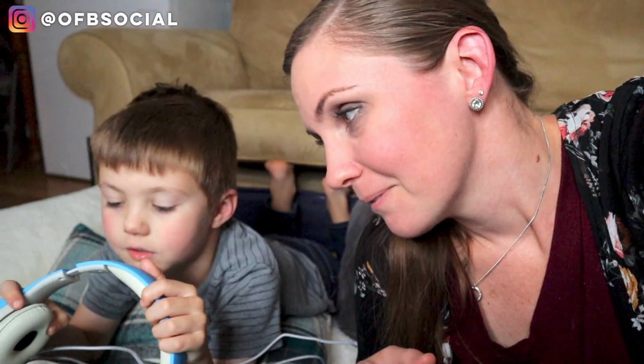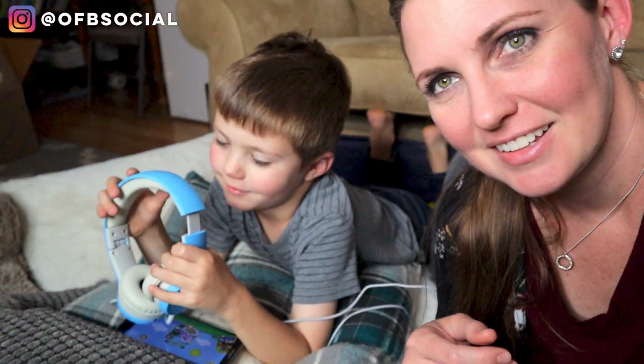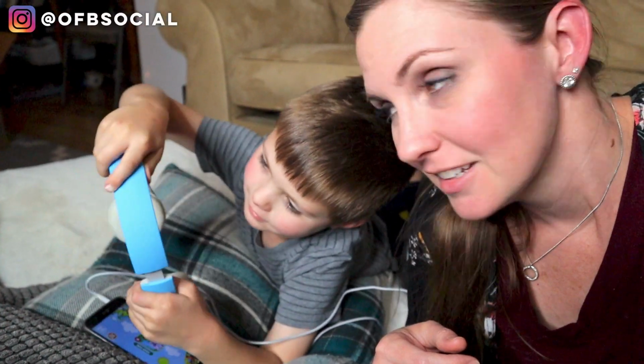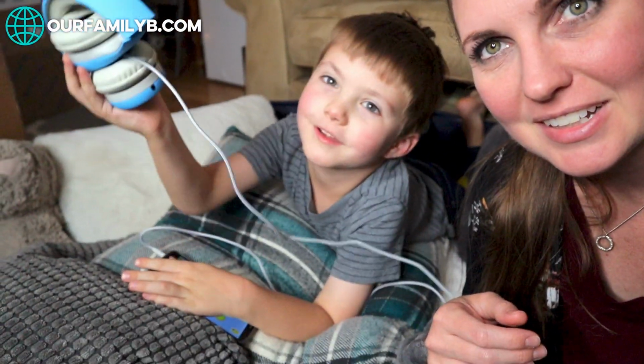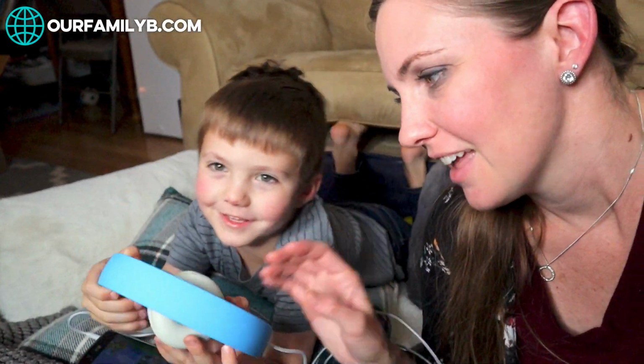These are great for car rides, great for school if they have to be in the space with other kids. They're super comfortable. He likes them. You want to fold them up? Yeah, fold them up. There you go. They fold right up. Yay! And the headphone jack.